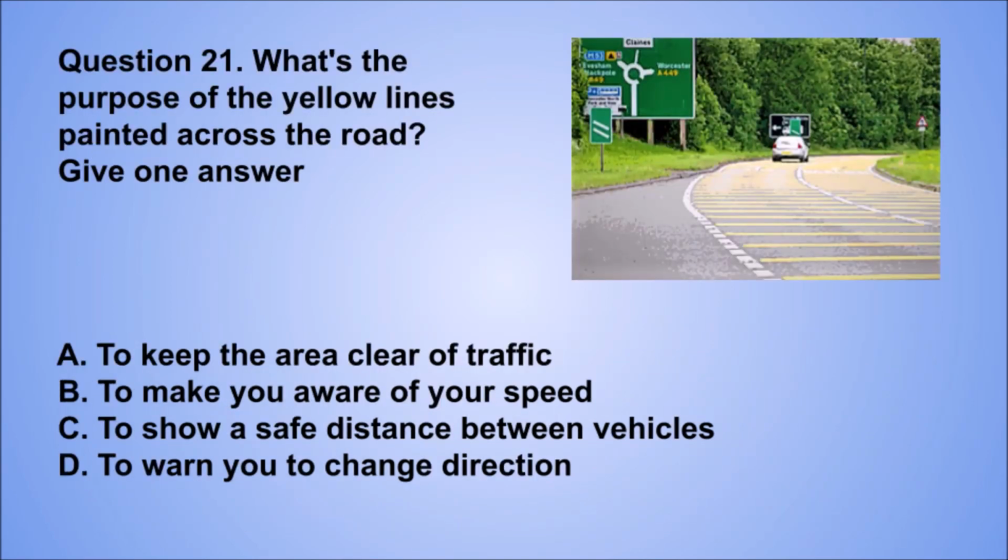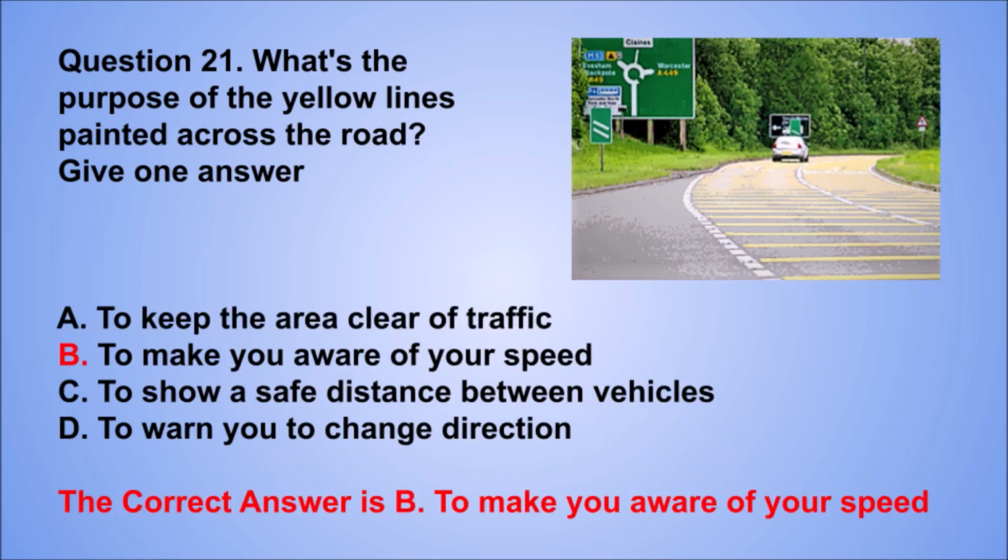Question 21. What's the purpose of the yellow lines painted across the road? Give one answer. A. To keep the area clear of traffic. B. To make you aware of your speed. C. To show a safe distance between vehicles. D. To warn you to change direction. The correct answer is B, to make you aware of your speed.